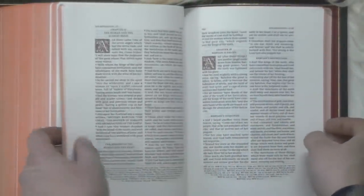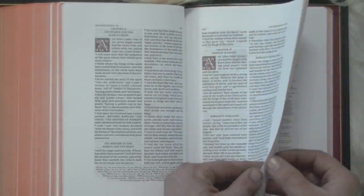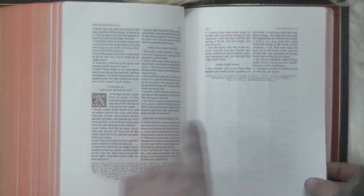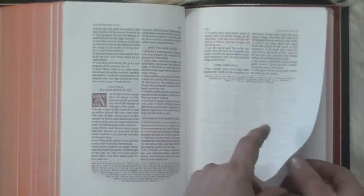So we'll go here to the end, the book of Revelation. And we get into, where are we at here? Revelation chapter 22. Doesn't say anything about the end right here, but that is the end of the King James Bible. King's English, a glossary of terms used in the King James Bible. Very unique. I was very interested to see this. And they define things.